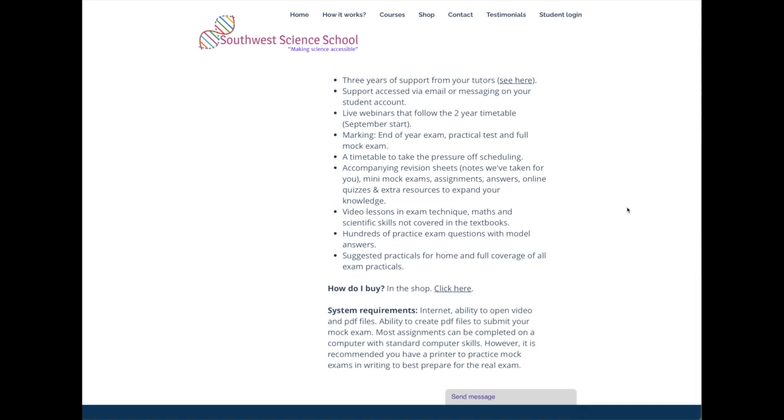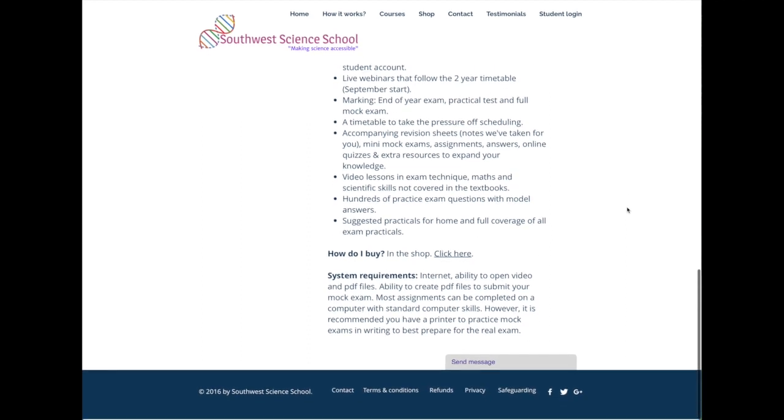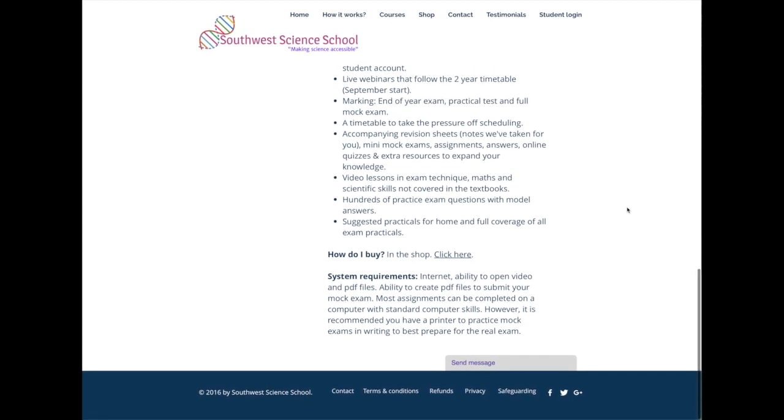They get a marked mock at the end of the course, which is very valuable. It's so useful to have that opportunity to sit the exam and then get a predicted grade and see where they need to work, where they need to concentrate prior to the real thing. They get a timetable to help them schedule for those 2 years.